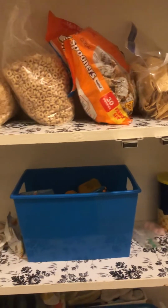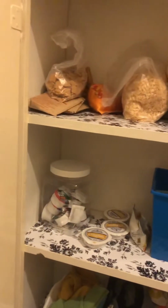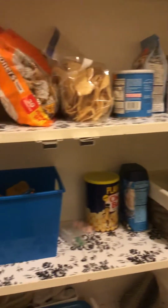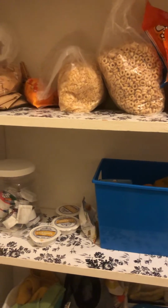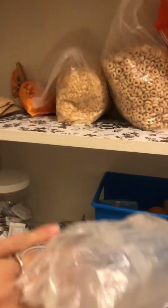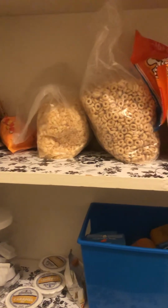This is so much easier for us. Is it Pinterest worthy? No. Am I going to say it's a beautiful pantry? No. But am I going to say it's efficient? Yeah, I am going to say it's very efficient for my family. They just come, they see exactly what they want, grab it, go. We don't even waste time clipping them because they go through the cereal so fast.